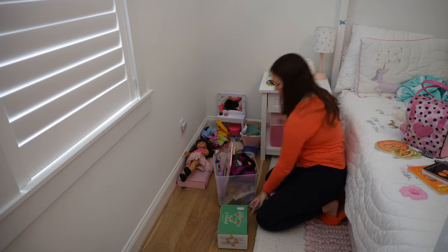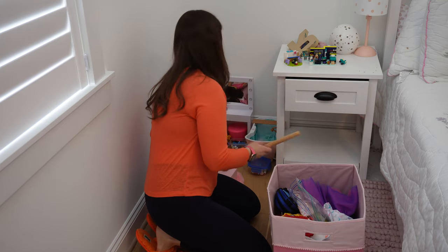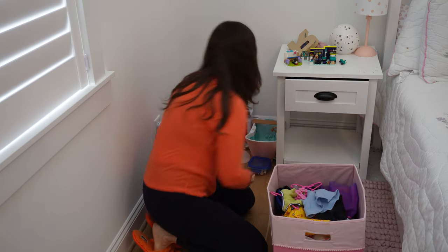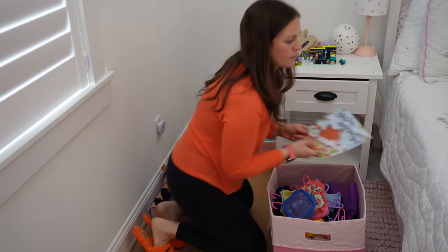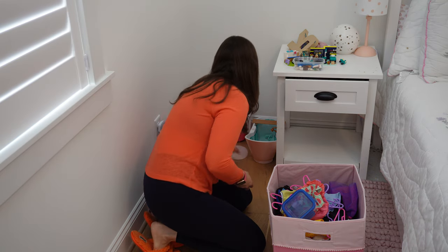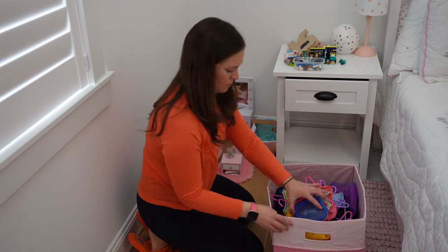But it's really because she doesn't have a lot of good storage in her room. So I really am trying to brainstorm and think of a new strategy for her room just so she can feel like she can stay organized. I know with my kids, I notice that when they have a good organization system in their room, they take pride in that and then they'll put the things away where the things belong. But when there's nothing set up, there's really nowhere to put it except on the floor.